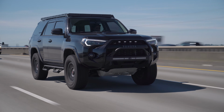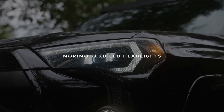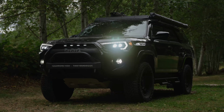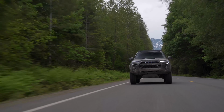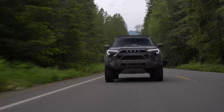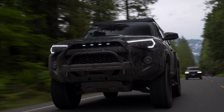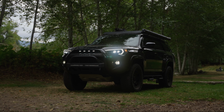Starting from the front, I have the Morimoto XB LED headlights. Now these were a direct plug and play and look so much better than the stock headlights. Since this install, many companies have come out with awesome direct plug and play headlights, but if you're interested in these ones in particular, I'll link it down below. But honestly, there are so many different options out there when it comes to 4Runner 5th gen headlights now.